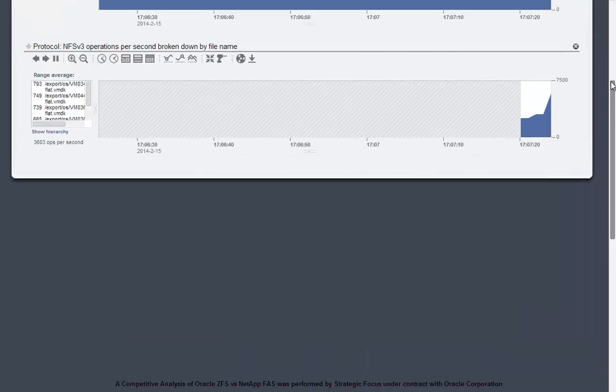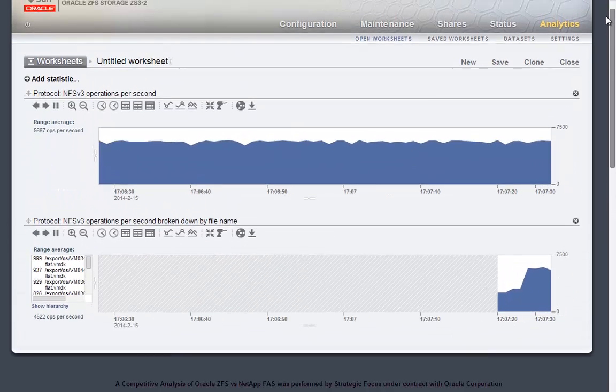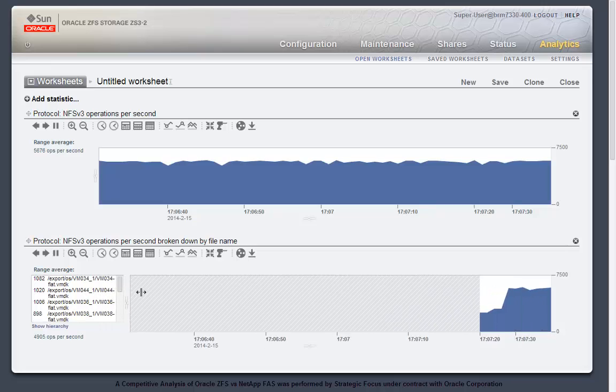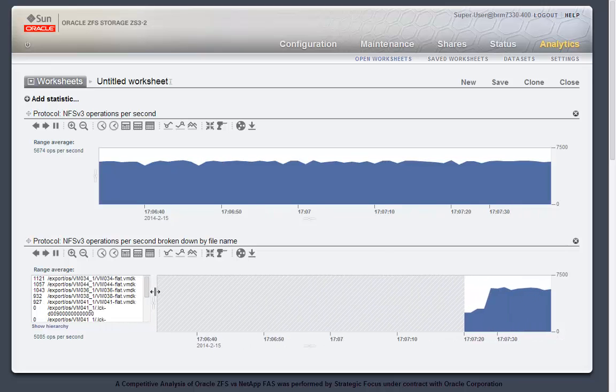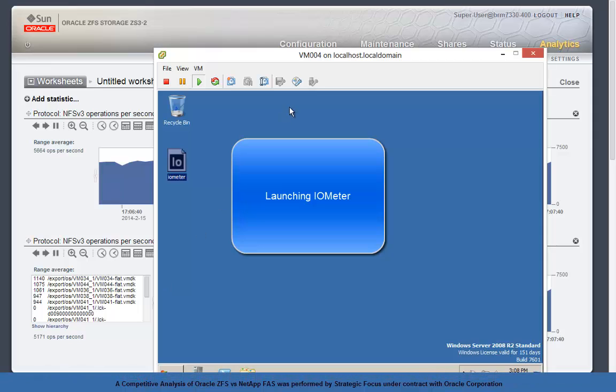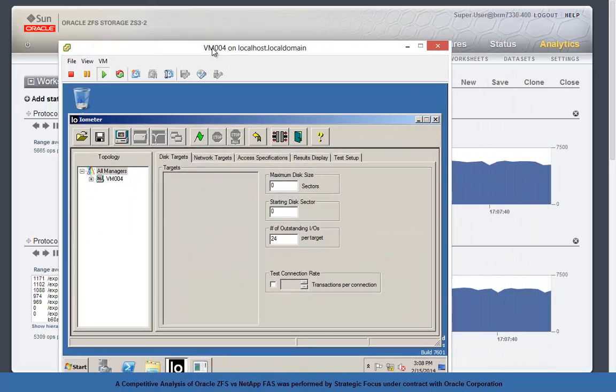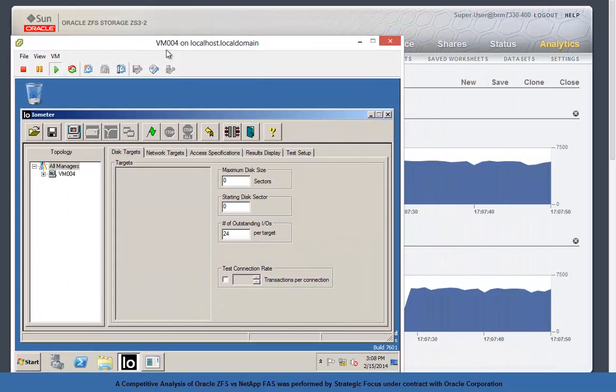Here we can see each VM's file name. We will expand this so we can understand what VMs are doing what workload. Please note that the VMs are generating consistent workload. Let's launch the I/O meter like we did during the NetApp OnCommand Balance part of this demonstration. Again, using a fairly standard workload of 4K blocks, 50/50 read versus write I/O.